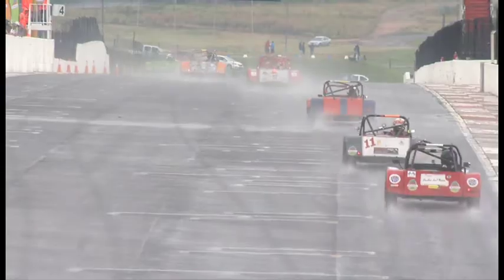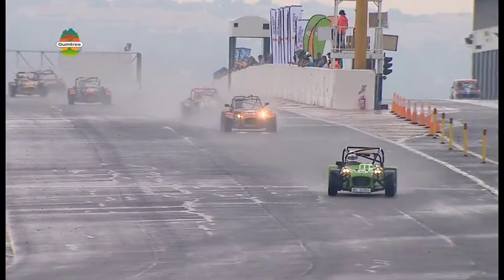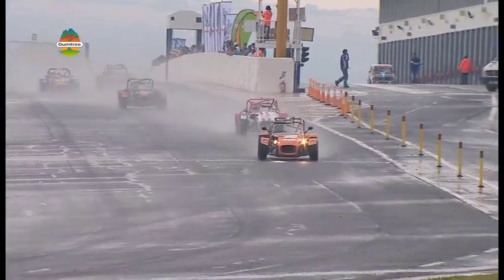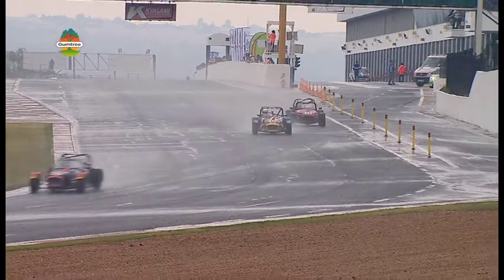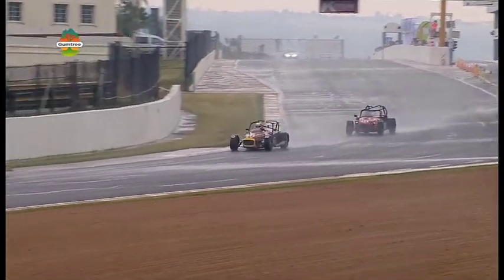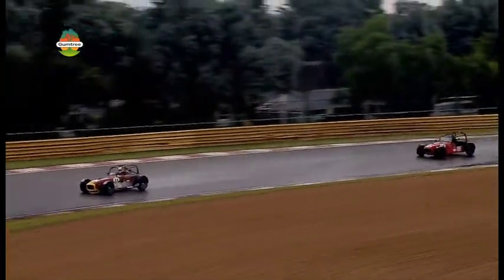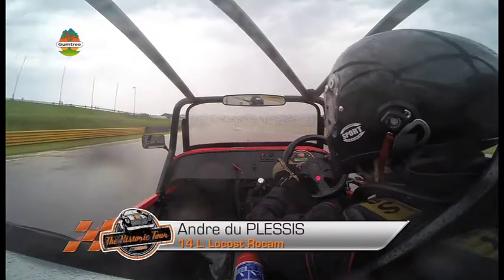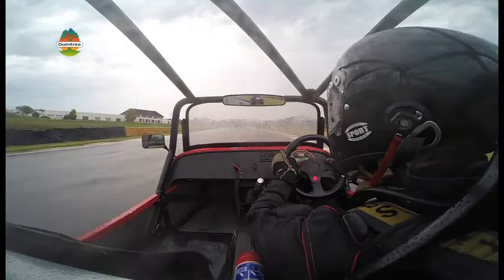Chris Woolley in 5th position leads Sean Allen, James Forbes and James Derbyshire over the line. Behind them, Ken Cloud and Andre Duplessis are having a battle of their own, rounding out the top 10. On board with Duplessis now, and there is someone slowing on the left. It's James Derbyshire, and I'm not sure what exactly is going on there.